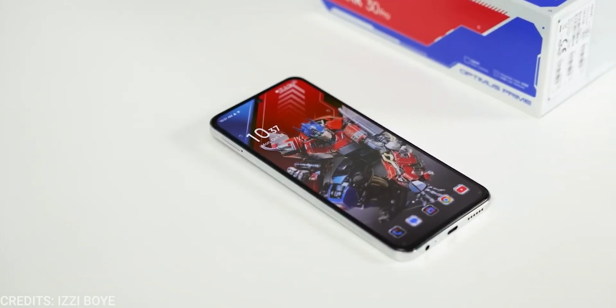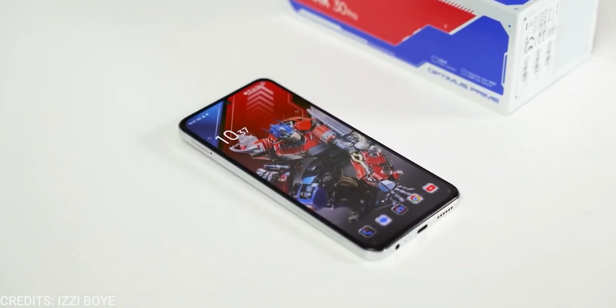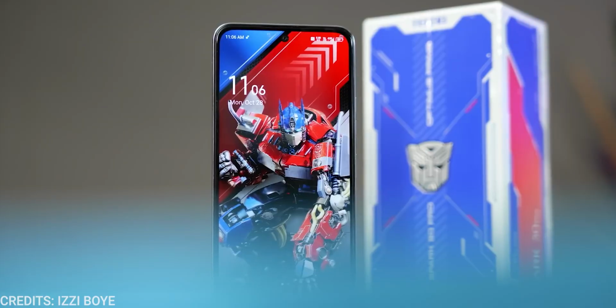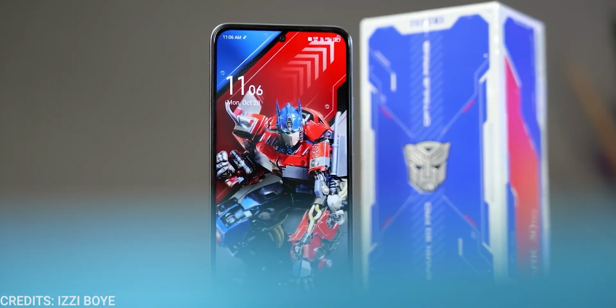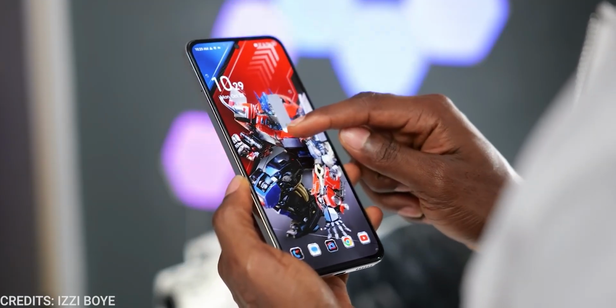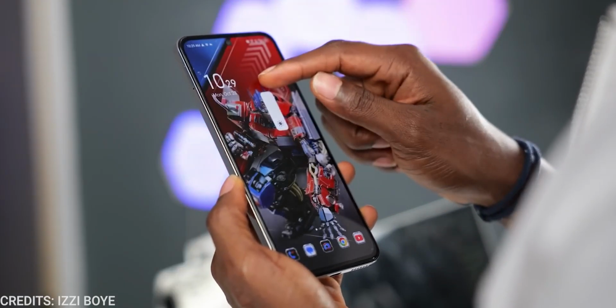Whereas on the Tecno Spark 30 Pro, we get the largest display at 6.78 inches, 1080p resolution as well, and also an AMOLED display with 120Hz refresh rate, a peak brightness of 1700 nits, and always-on display functionality. Viewing content on these devices is very similar, so frankly you will be satisfied with any of them, but let me state out their strengths.